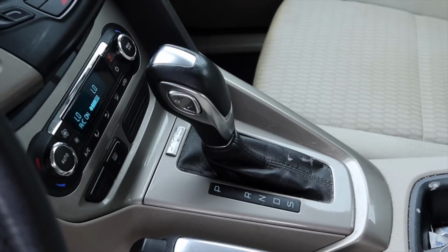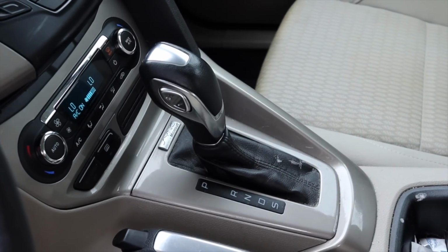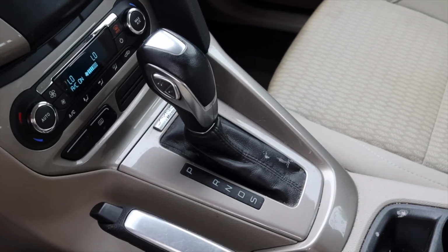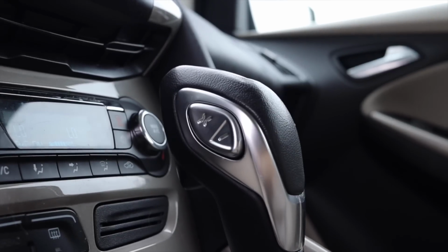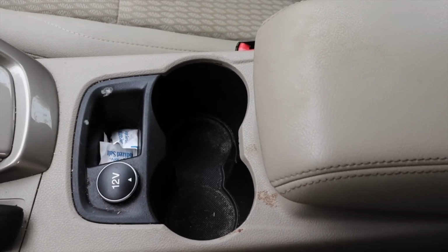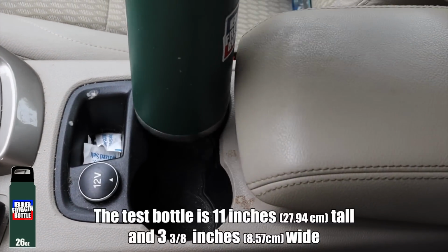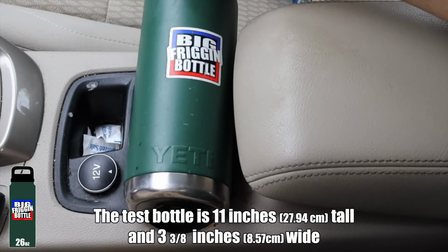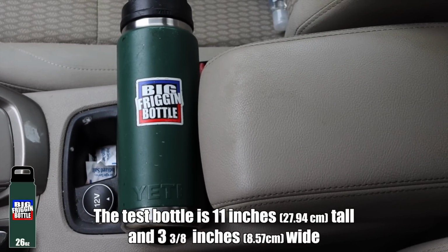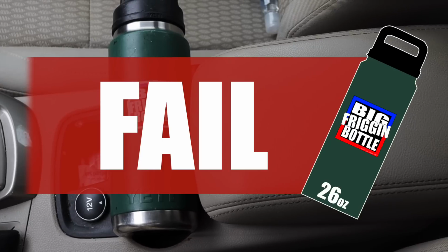And then we have the shifter. The shifter's fine. It's out of every other Ford product basically ever made in this era. However, you can plus minus on the side of the shifter if that's something you want to do. Down below, we do have cup holders, so we will attempt to do a big friggin' bottle test, but as most of you could probably guess, the Ford Focus fails the big friggin' bottle test.